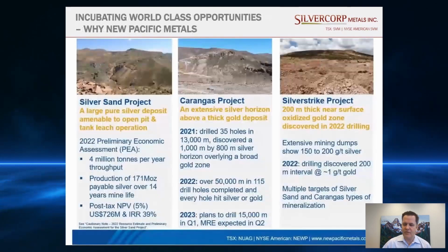Now, I'll touch briefly on New Pacific Metals, the largest of our investments in the mining investment portfolio. So why invest in New Pacific? Well, the original reason was the Silver Sand project, identified as being a very high potential silver project. That turned out to be true with a discovery and delineation in two resource estimates, the most recent that was announced just late last year of 200 million ounces of silver.